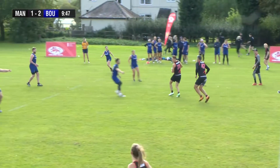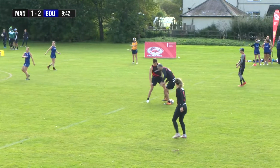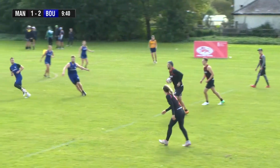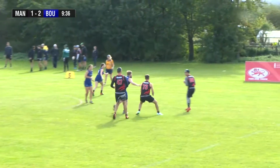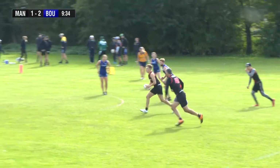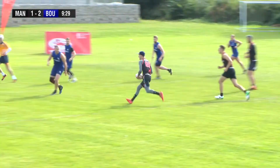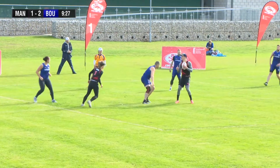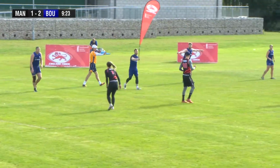Here we go, into the 9 minutes to go, just under 10 minutes actually, so we're into the second half of this game, if you want to call it that. Manchester now attacking right to left. We've already seen, I don't have team names, but the guy in the cap is definitely a pretty sharp mover. Here he is, he's got some moves, this kid. But not on that occasion, just simply touched.